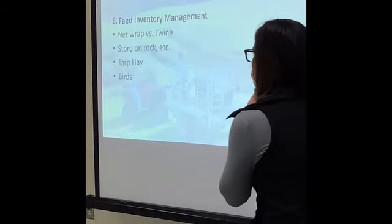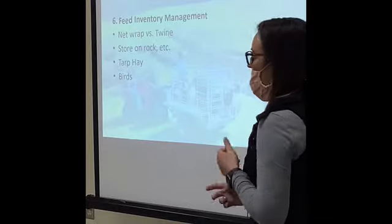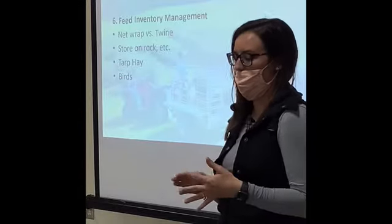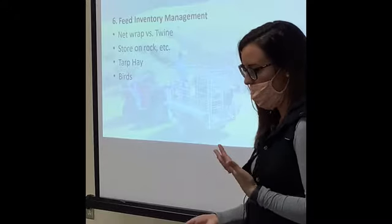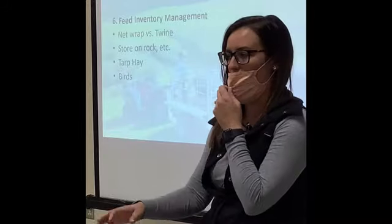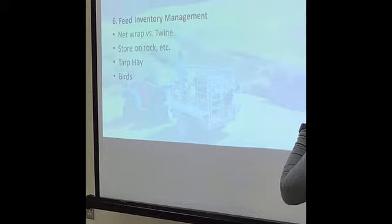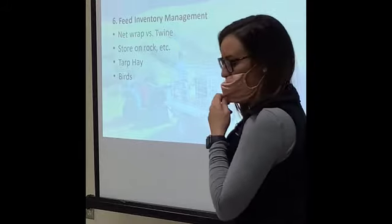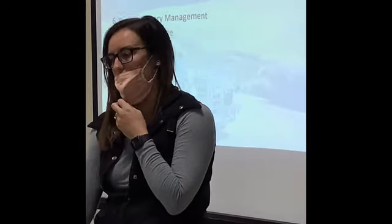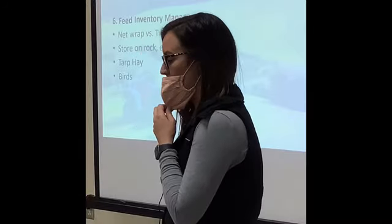Okay, and then feed inventory management. So this probably isn't going to apply as much to you guys, but net wrapping versus twine as far as the loss of hay if you're feeding round bales, storing stuff on rock or cement so you don't get that loss, or tarping your hay, and if you have a bird problem, that can also cause some loss as well. But just making sure that your inventory is being taken care of.